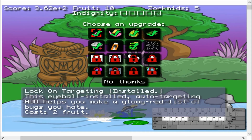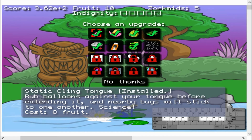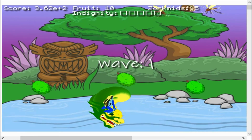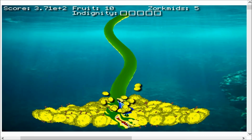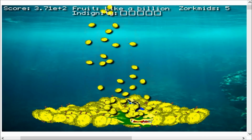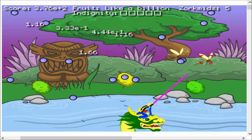The only thing left is the warp drive, but that's 25,000 fruit. As you can see, we have 10, so we're almost there. But because I like you guys, I'll show you a little secret. If you go down to the bottom, you can dive into the lake and get almost a billion fruit. And there you go. You now have totally a billion fruit.